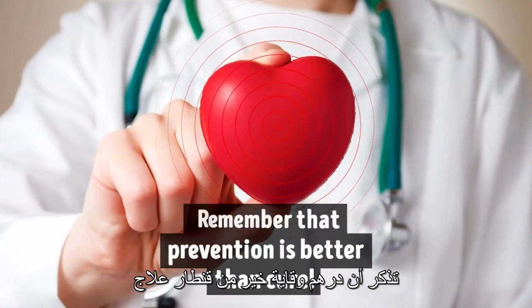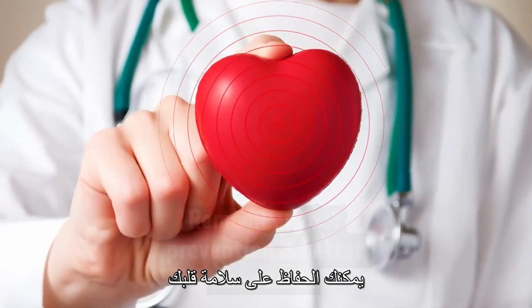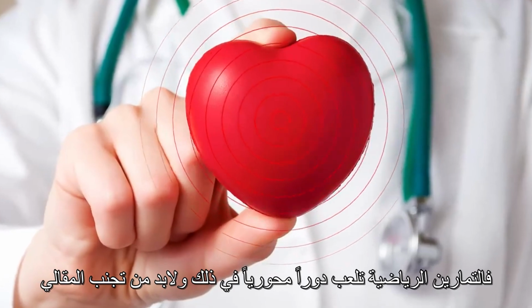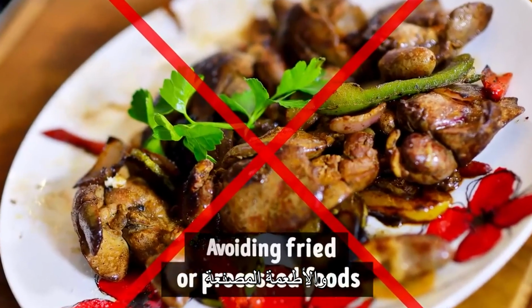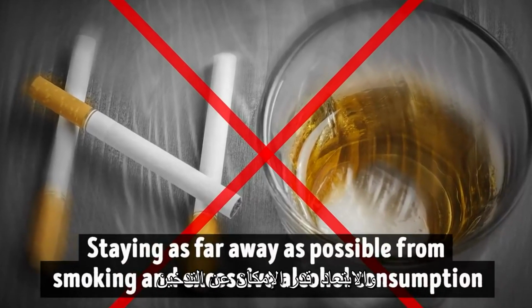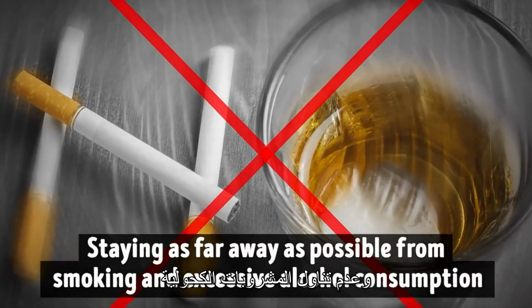Remember that prevention is better than cure. You can do your heart good by maintaining a healthy lifestyle in which exercise plays a major role. Avoid fried or processed food, and stay as far away as possible from smoking and excessive alcohol consumption.